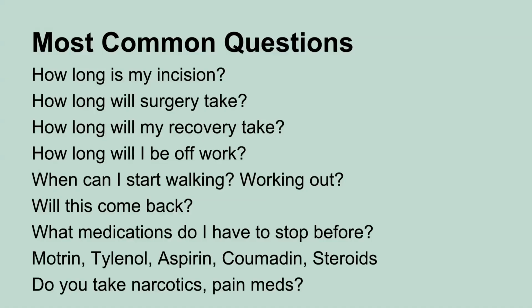With your foot surgery, will you be able to work or will you be off work? For certain types of surgeries where you can't stand on the ground or you have to be in a cast or use crutches, you may not be able to go to work for a period of 4 to 6 weeks or even longer. And when you do go back to get that cast or special boot off, when can you start walking? And when can you start working out?